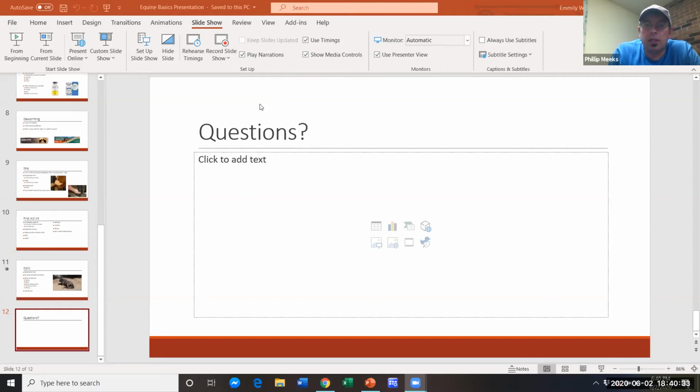Dale had asked, does this info apply to mules as well? A lot of it. I can't say that I've dealt a lot with mules. I'd say at least for the most part, and this is speculation, so I wouldn't take it as totally accurate, but I would say most of it. They're equids, they're half horse. So for the most part you're going to run into a lot of the same issues, a lot of the same problems.